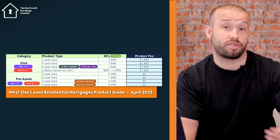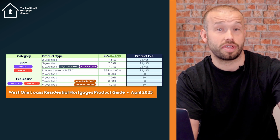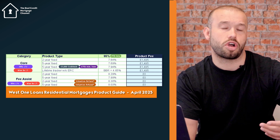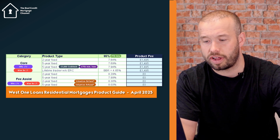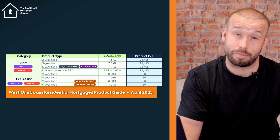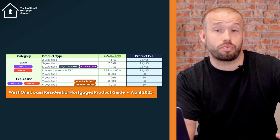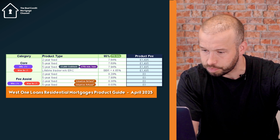So if we have a little bit of a look at the different interest rate options here, you're going to see they offer a 2-year fixed rate, a 5-year fixed rate. These are very common products that most mortgage lenders will offer. And on the core range, they also have a lifetime tracker, which is a type of rate that is variable with no early repayment charge as well. So they've got a few different options there.